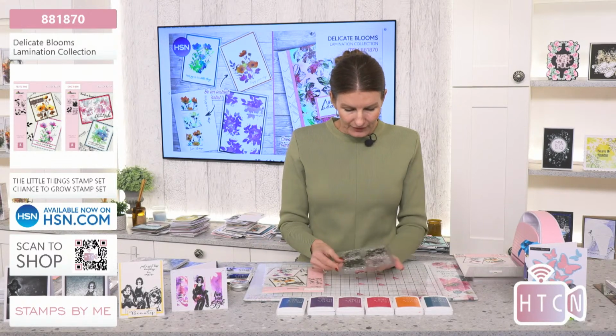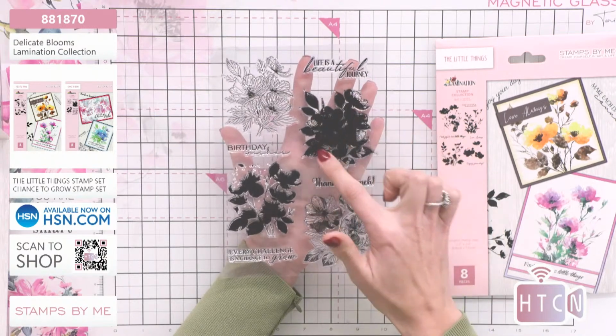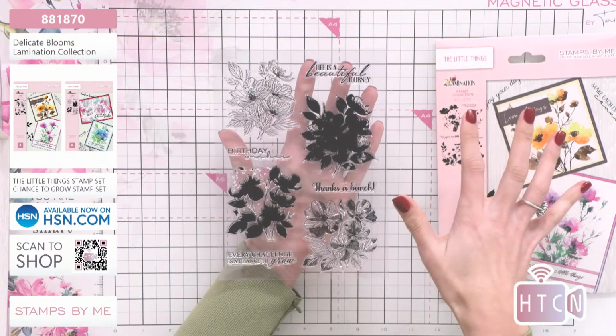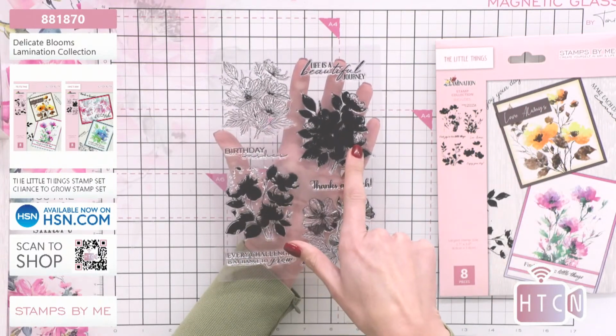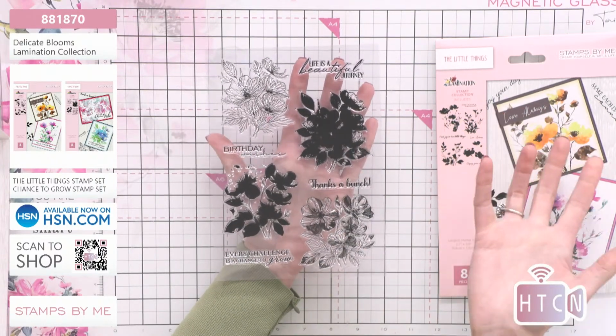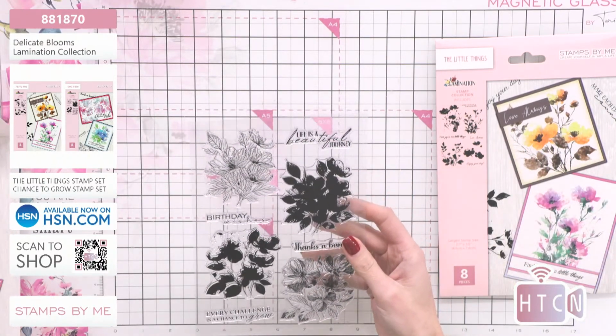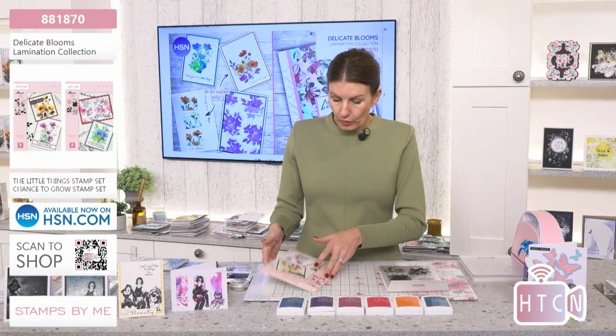So if you look here at this stamp, the solid part is where you add the colour and you spray with water and you stamp it down. It dries. And then you add the detail on top and it looks like you've painted it. I promise you it looks like you've painted it. And then we get a whole bunch of lovely sentiments in there. So I'm not sure which one I'm going to do, but I'm going to show you both.